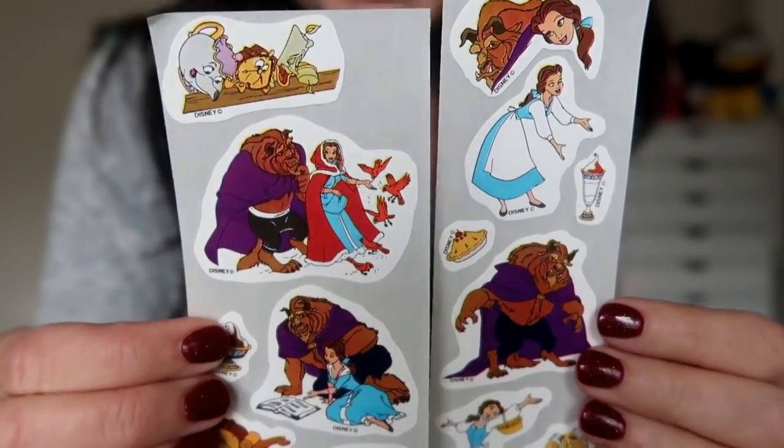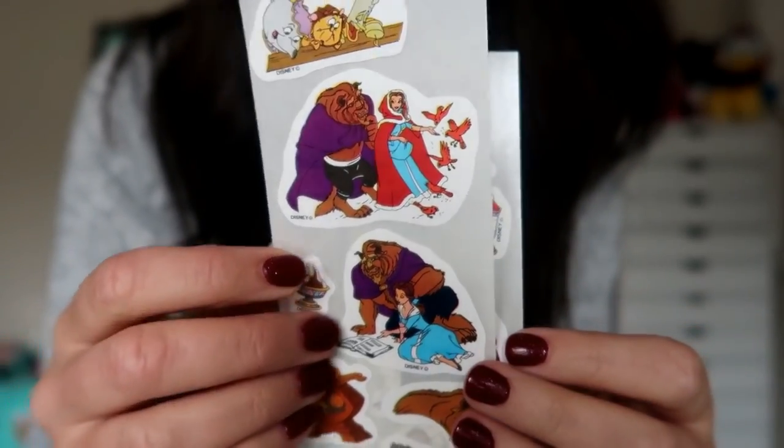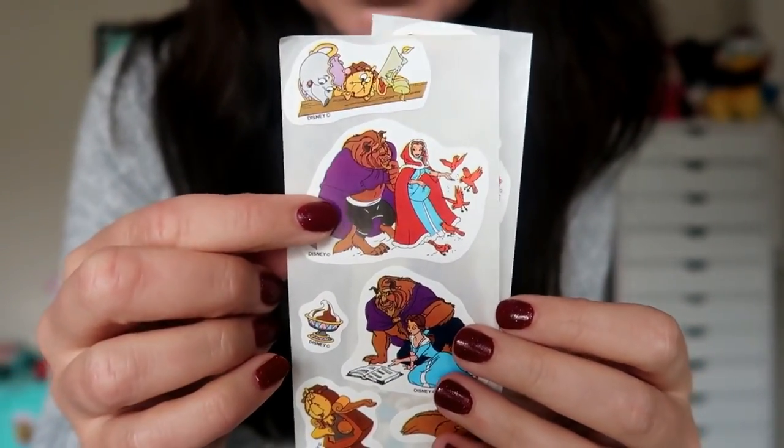It says, "Vintage Beauty and the Beast stickers from Disney World." Vintage Beauty and the Beast stickers from Disney World. Look at this one with the birds. Oh my gosh, new favorite sticker ever.